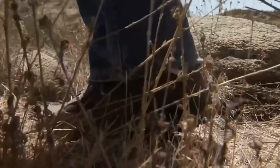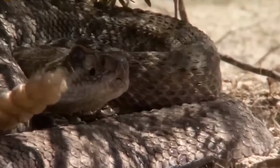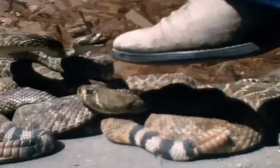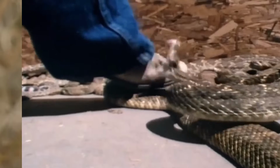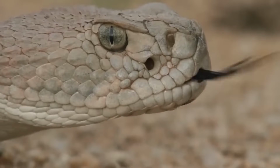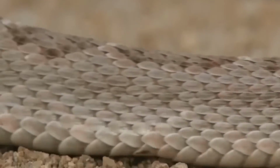Most accidents are due to inattention, although this snake is capable of warning of its intentions, for which it has a special rattle on the tip of its tail. After each molt, another fragment is added, but because of wear and tear the number rarely exceeds 10. Driven by strong muscles, this unique instrument vibrates at a frequency of up to 100 vibrations per second.